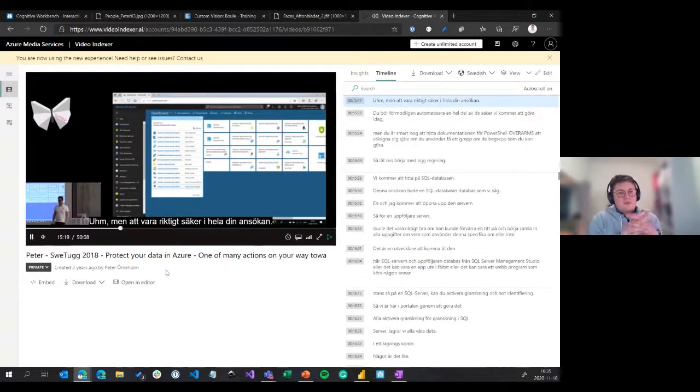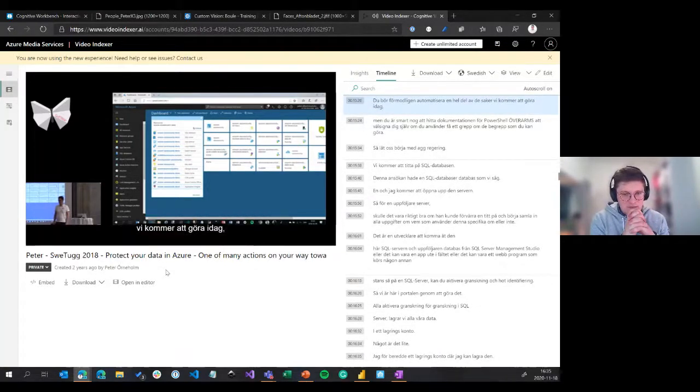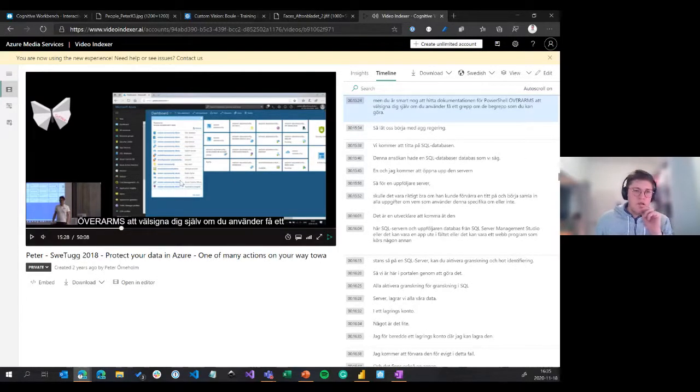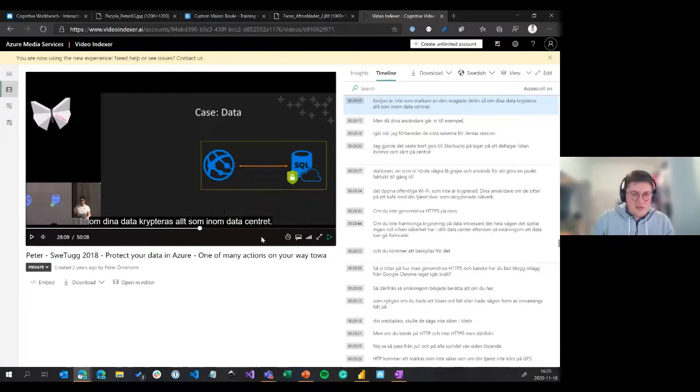So now, to be really secure throughout your application, you should probably automate a lot of the stuff we will be doing today. But you are smart enough to find the documentation for PowerShell. So now a few of these ones are like, when I'm talking about ARM templates, it translates that into biceps, basically, which is funny because of the new language called Bicep. But it's quite good, and it makes things much more accessible than they would have been without these kind of services. So that's really interesting.